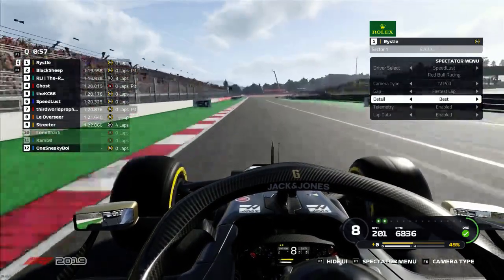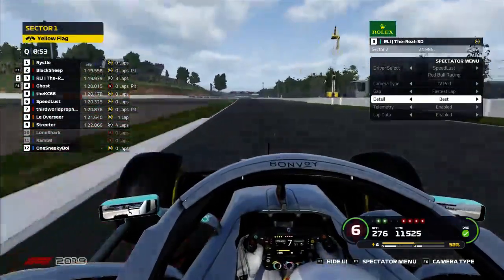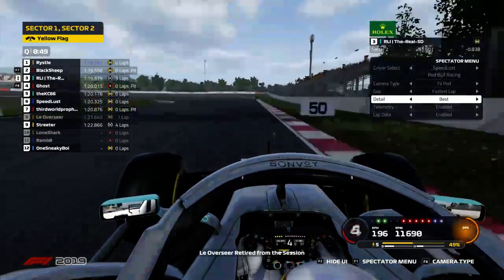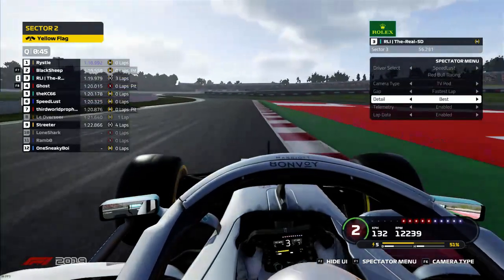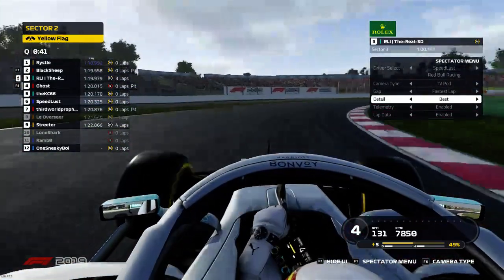I think he feels that time is good enough to keep it in to stay competitive, but a 1:18.9, now that's a brilliant time on the medium tires. I don't think I would have been able to do it. Leo Vicious retired from the session. Can the Mercedes get back on pole?